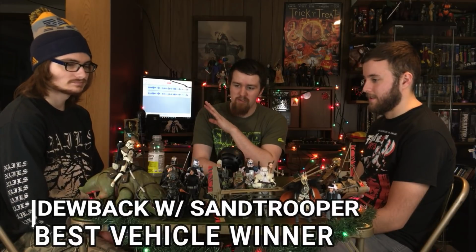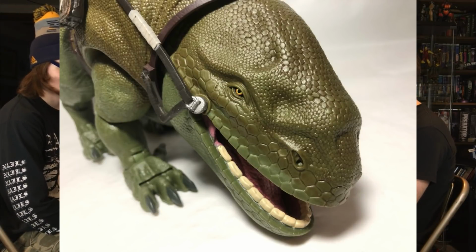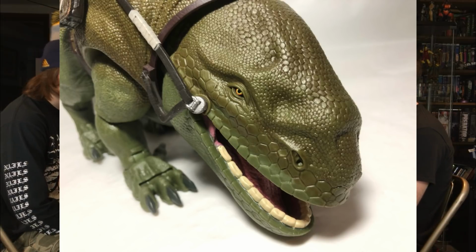Now, the Sandtrooper itself could be a little bit questionable. It's a little cheap compared to the other three that were released. It's 100% made out of some sort of cheaper plastic. It looks like candy. He's very, very weird looking. He looks soft, like it literally has that really high professional birthday cake look to it. But the Dewback makes up for it. Toe articulation, 100%. Mouth articulation, tongue articulation, tail articulation, leg articulation, head articulation. It's absolutely incredible. One of the very few vehicles that is actually worth the full price.